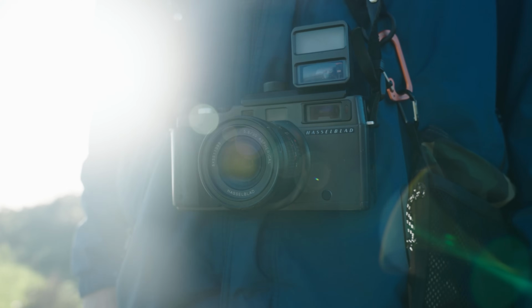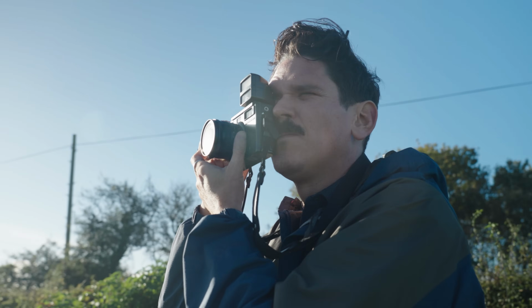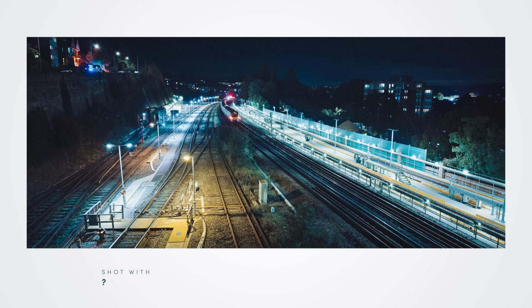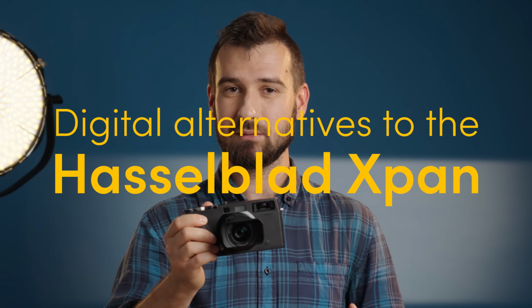The Hasselblad XPan is a legendary and very expensive film camera that can produce cinematic panoramic images. Some digital cameras can't shoot in the panoramic aspect ratio, but what if I told you that there is a digital Hasselblad XPan alternative that you can get for a 1/10 of the price of an XPan? Stick around to see our selection of digital alternatives to a Hasselblad XPan.